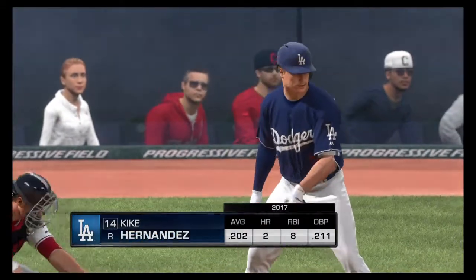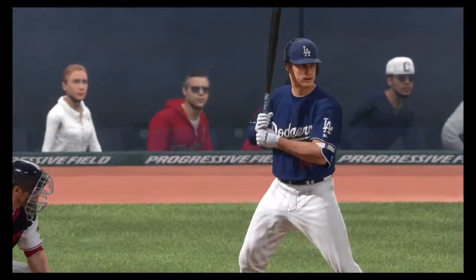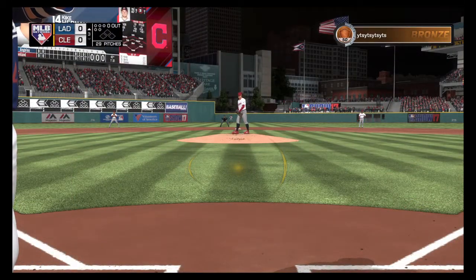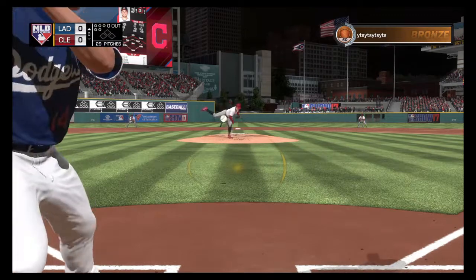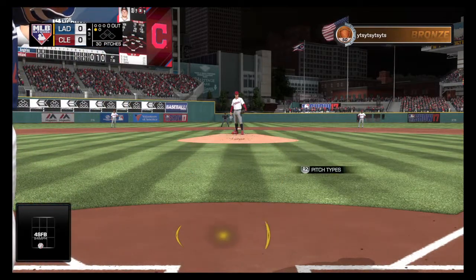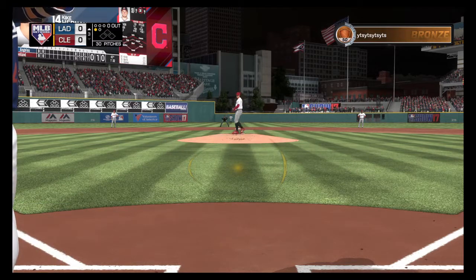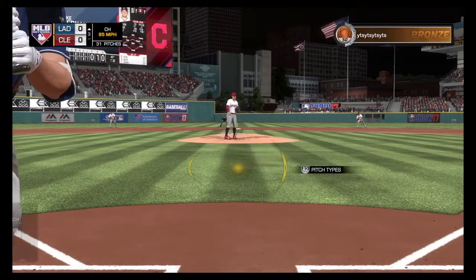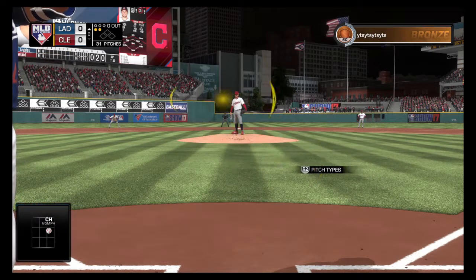Now to the plate, Kike Hernandez. He'll start things out here in a tie ball game. Kike Hernandez. Into the windup and the pitch. Takes a look down at the knees for a strike. Think he held up in time, but that becomes moot as it's a called strike two.